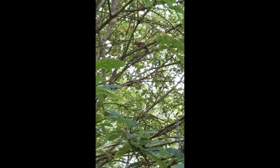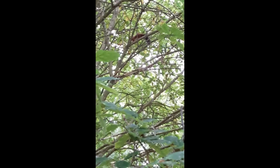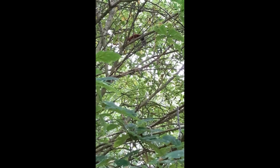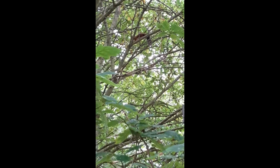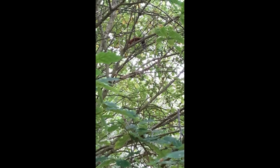Oh, that's a slightly better view. Well, they only have ear tufts in spring, winter, and autumn. But this one's a really lovely, rich red colour, a nice dark tail. There's quite a lot of colour variation in red squirrels, actually. Some are more red, some are more brown, some even look a little bit grey, which is confusing.